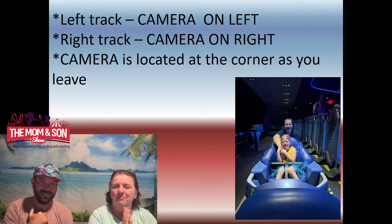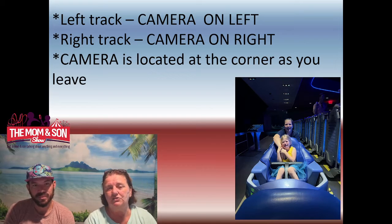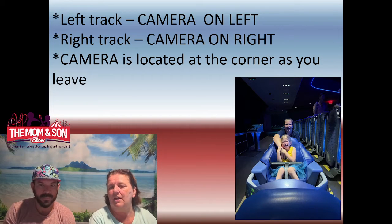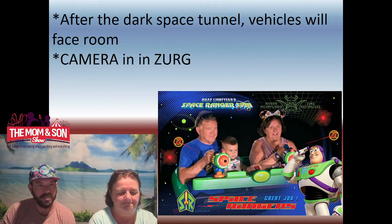Depending upon what track you go on, if you get on the left track, your camera's going to be on the left. If you get on the right track, it's going to be on the right. Kind of similar to Tron, right after you leave the loading area, you start to turn a corner, and that's where that camera's going to be. And you're so spaced out in these anyways. Great pictures all the time.